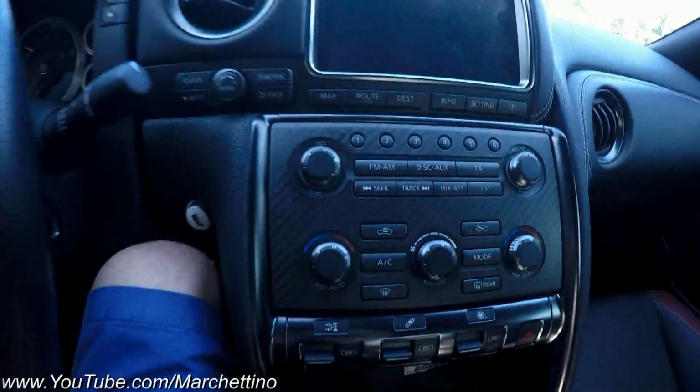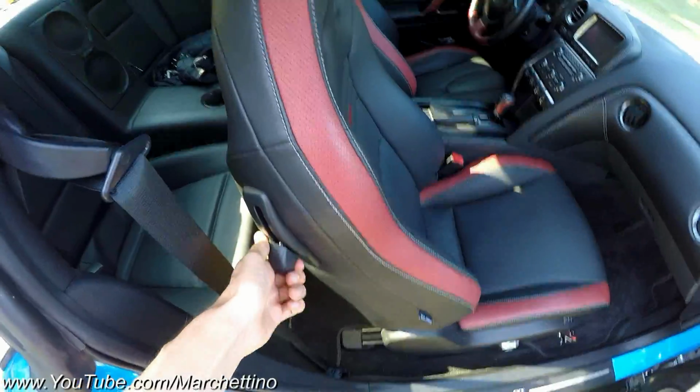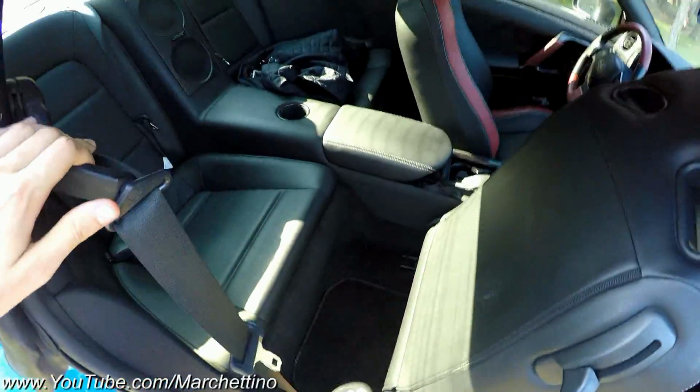So here we are inside the GT-R. Here you are surrounded by leather. There's also carbon fiber. Not that much, but hey, it's better than nothing. The GT-R is actually a real four-seater car. It's not like the Porsche 911, which is a 2+2 with two fake seats in the back. Here, there's actually pretty good room in the back, so let's have a look. So let's get in the back seat.